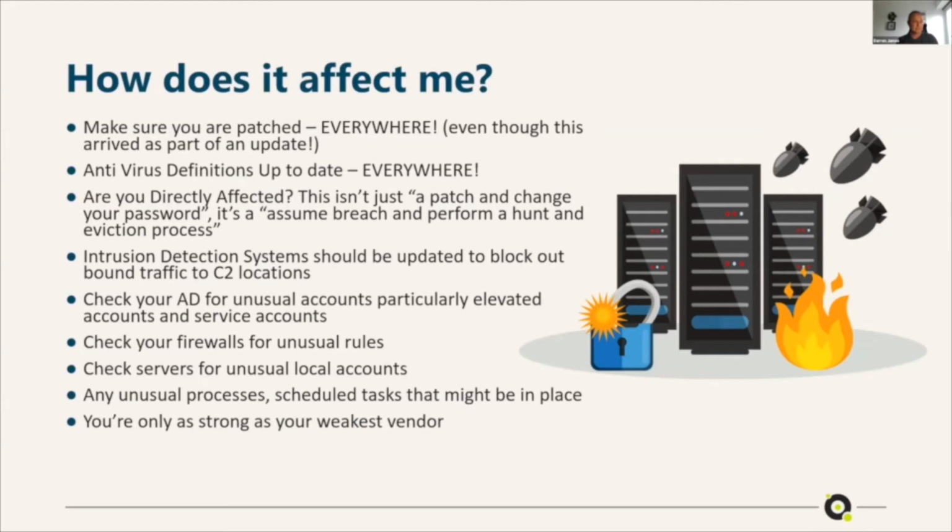I got a quote from someone saying this isn't just patch and change your password like we've seen in the past. This is really, especially if you're a customer, assume breach, and then perform a hunt and an eviction process. So this means that you need to block those outbound connections, those URLs that this malware was reporting back to. There's a list of those on the Microsoft website.